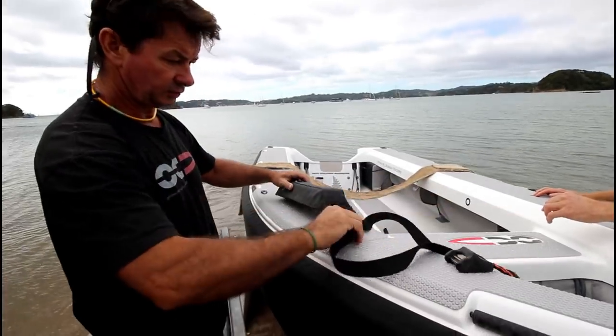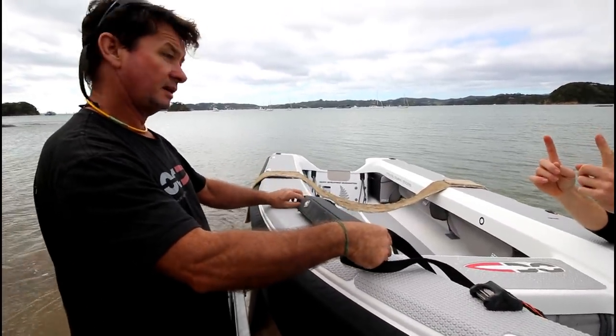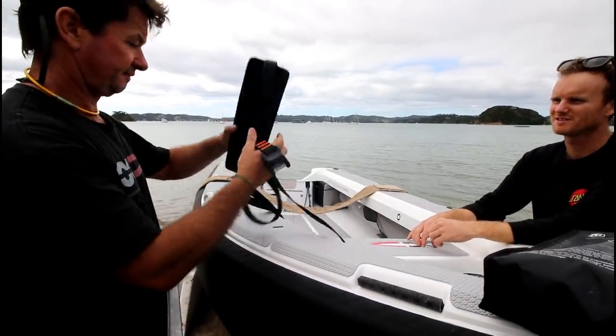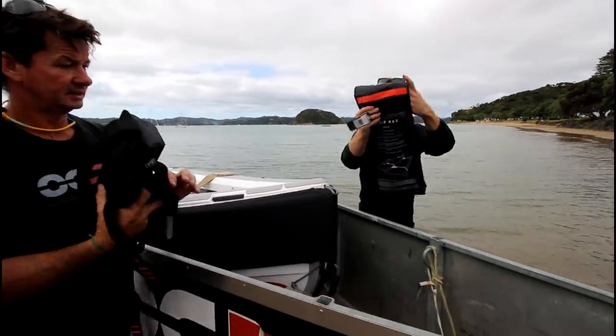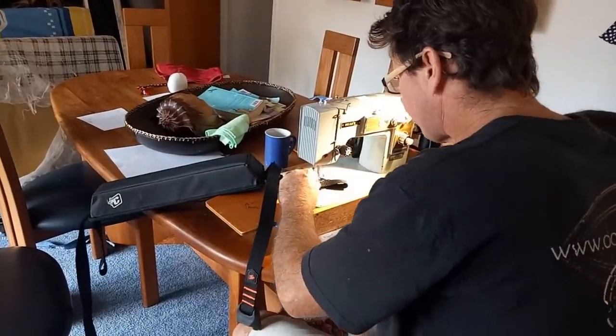So the two lowers, we'll just chop them and sew them. Like, there's a gap about that much between the eyes on it. That'll work. Sweet. Nice little custom adjustment. Surfboards. Sweet. Don't put bloody wax in the tender.